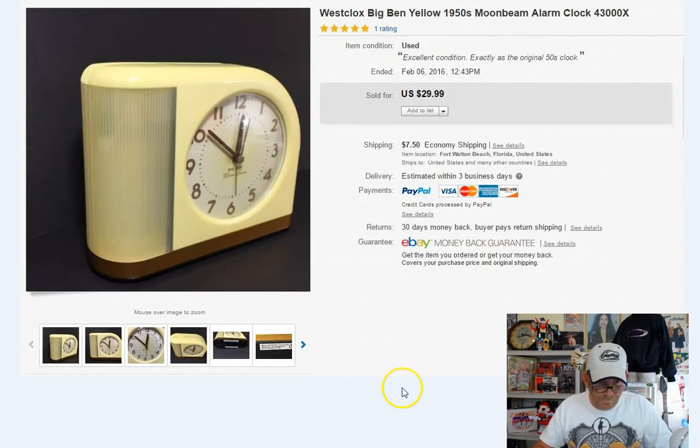Cheap pickup. You see, I say that it's in excellent condition. Do you see the yellowing around there like that? You might say, well, that's not excellent. Well, these are actual reproductions of a super expensive clock. West Clock came out with a reproduction, and in the reproduction they actually made it yellowed like that. So yeah, it's a reproduction, but I did get $30 out of it. So yeah, it was a good pickup. Very small price, probably $1, maybe $2.